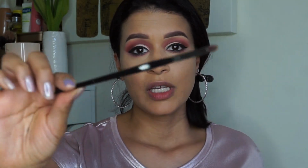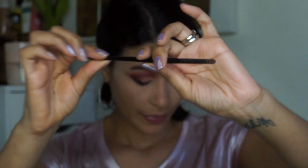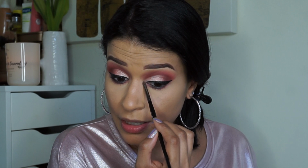So now before I apply my lashes, I actually want to highlight my inner eye. I am going to pick up the Morphe E36 brush, which is this little detail brush right here. Let's see, which shade am I going to pick up? Okay, I'm going to pick up the shade from the Jaclyn Hill palette and apply it right here to the inner corner of my eye.